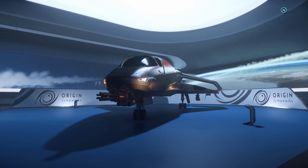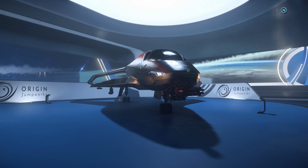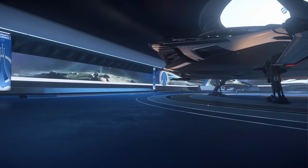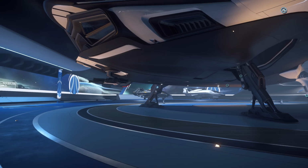I used to use this in Vandal Swarm a lot, and it was the ship I learnt to play the game in. And I actually got pretty good at Vandal Swarm back in the day. So this is a nostalgia trip for me with these 300 series ships.